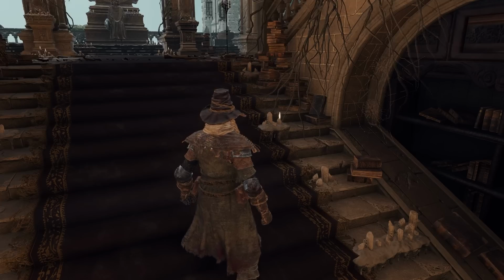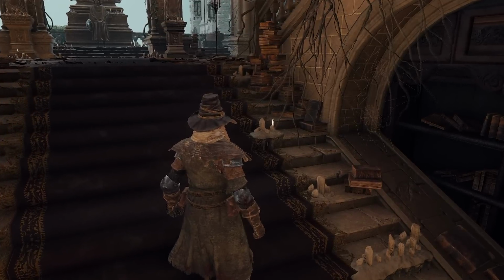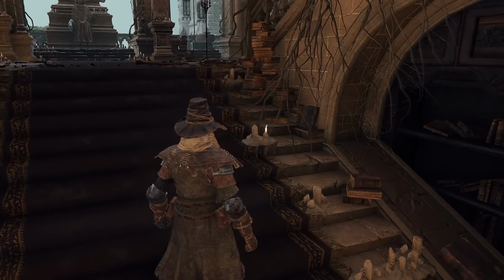This is a problem. Here we have an open flame close to not 1, not 2, but 3 flammable materials. We got some dry, crusty books, some dead plants, and the carpet on the floor.